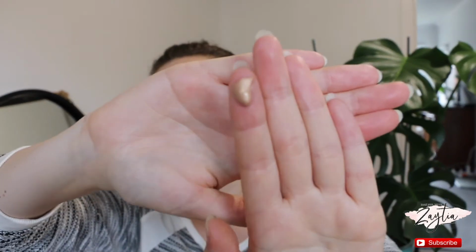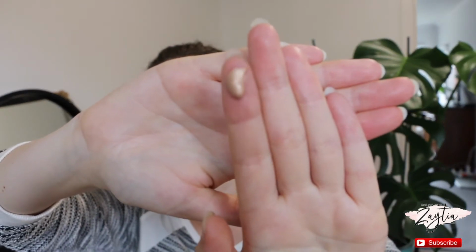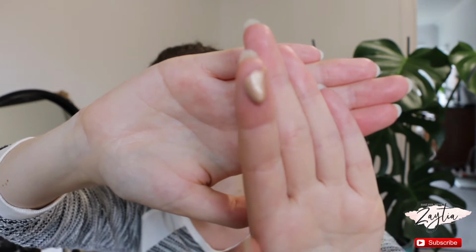I mean, you can see that just shimmery gold look. So I just apply that all over after my primer and rub it in. So you can see now I've got that shine. Once we apply our foundation, it's just going to turn into this lovely light glow.